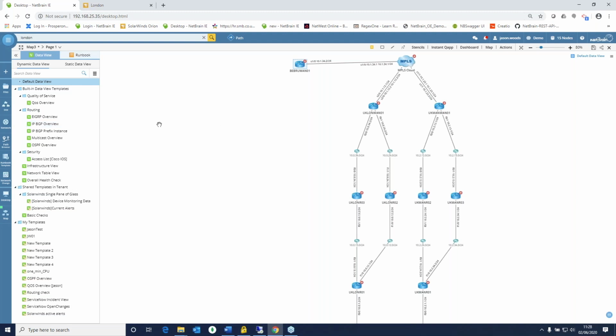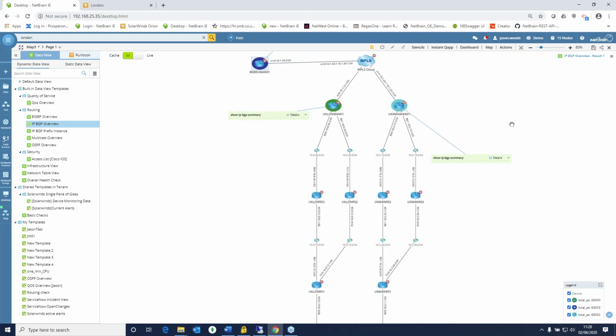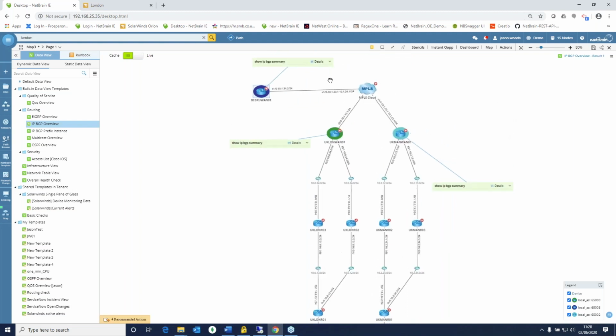For instance, if we want to see devices which are currently running BGP on your network, all we need to do is select the tab and apply that. This goes out and checks all your devices to see which are running BGP. Here you can see clearly that we have 3 devices on your network running BGP that are connected to our MPLS cloud. If we look down, we can see some legend information with the autonomous system numbers as well as some recommended actions for troubleshooting issues with BGP. All these data views, as well as the recommended actions, come out of the box from NetBrain.